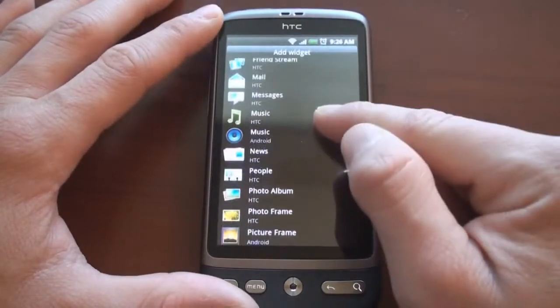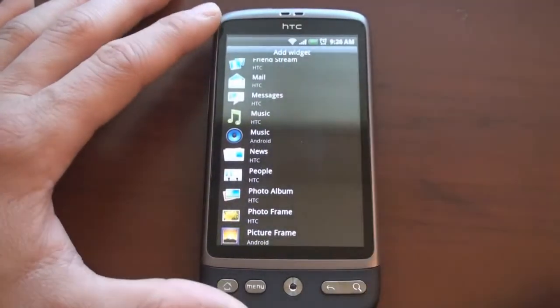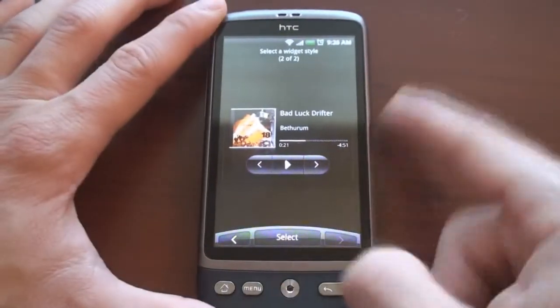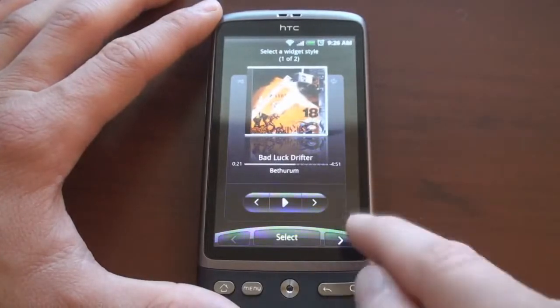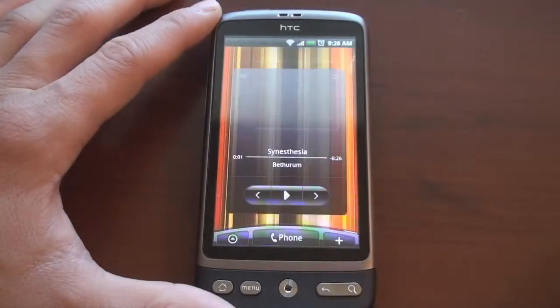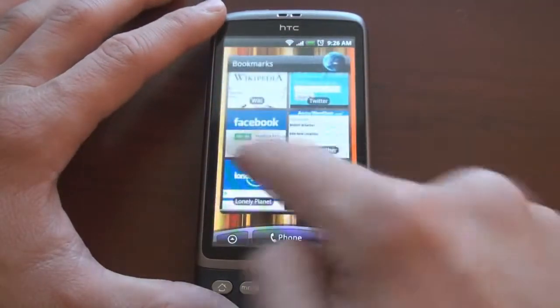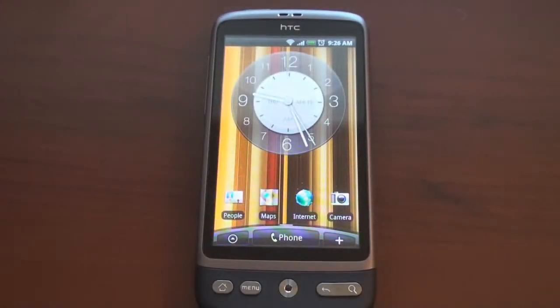So if I go to, say, Music, HTC, I get two different choices of how I want the widget to look. I can go for the small widget or for the larger widget. I'm going to choose the larger widget. And here it is right on the home screen, and of course I can delete it. So in terms of widgets, in terms of performance of the home screens, HTC has nailed it.